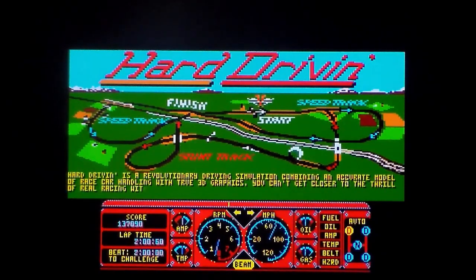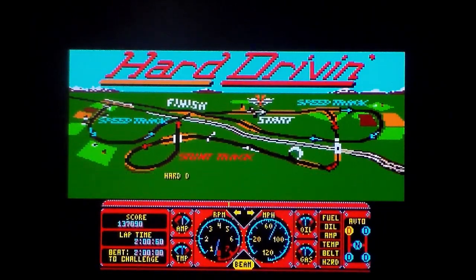Anyway, as always, I'd love to know what you think, especially if you played this back in the day, because we all loved Hard Driving in the arcades, and even though we knew these machines couldn't do it, we definitely wanted to see what they would be like.